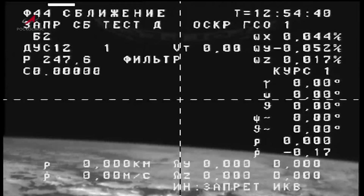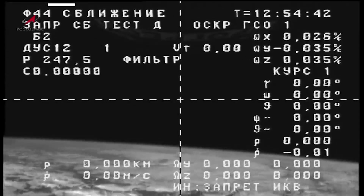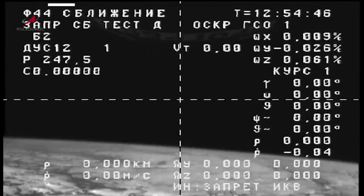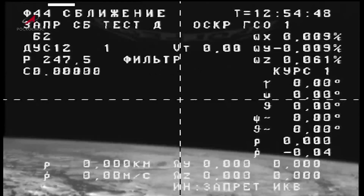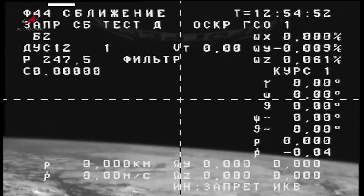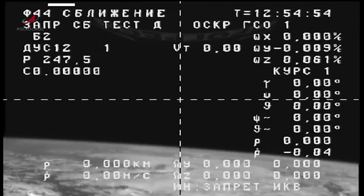And the flight controllers now at the Russian Mission Control Center outside of Moscow reporting a good activation of the Progress's KURS automated rendezvous system that will come into play in earnest on Saturday morning during the terminal phase of the rendezvous.